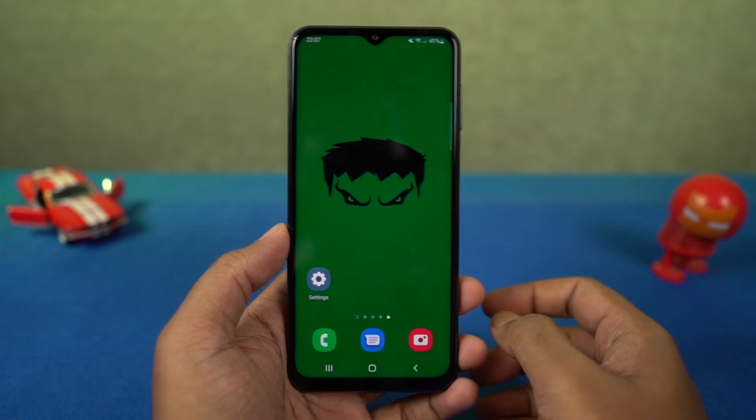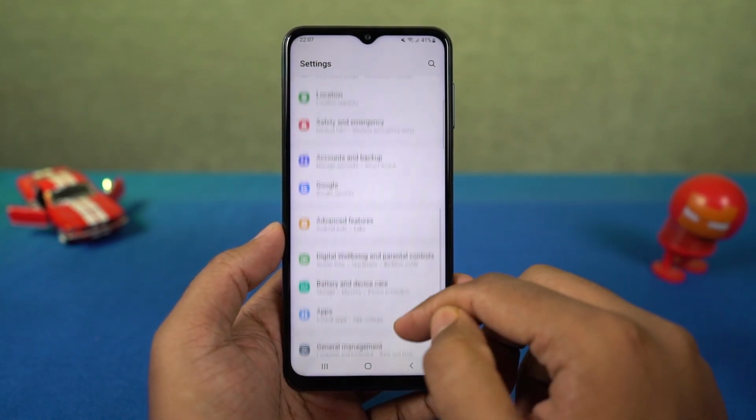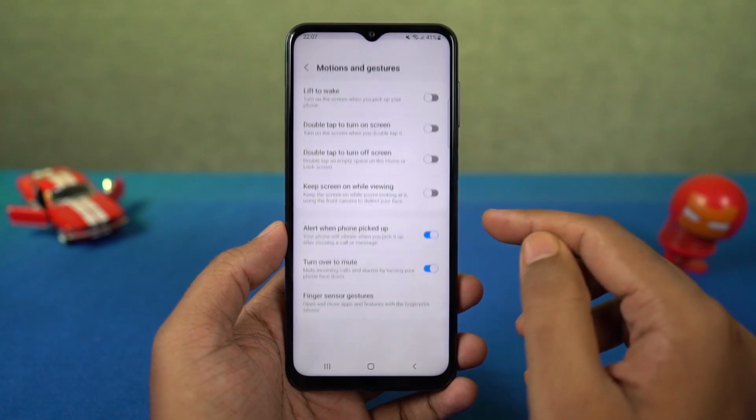Next we have Smart Alert. Once you enable this feature, every time you pick up your phone, it will vibrate if you have a missed call or a message.